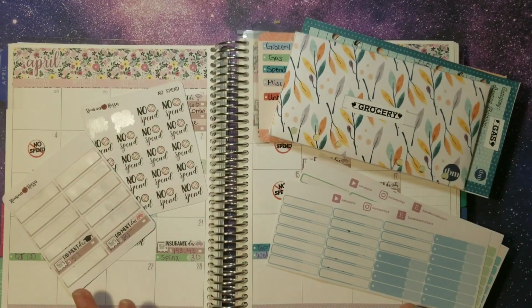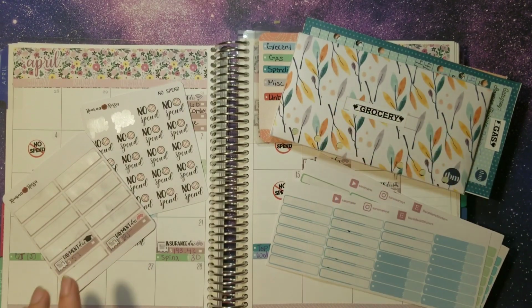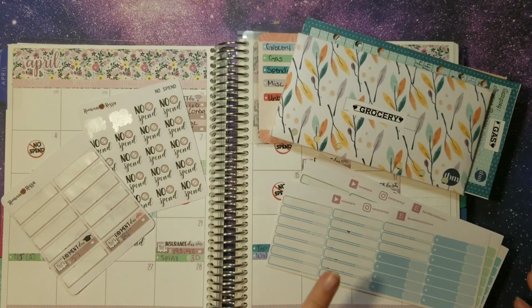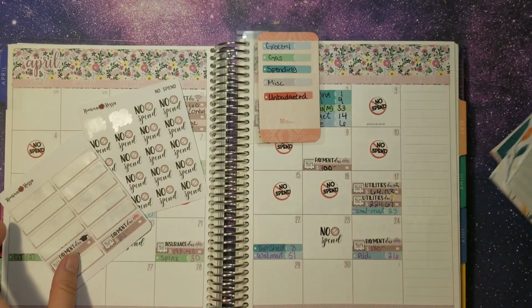So we are going to be doing our last weekly check-in. We have all of our cash envelopes here. We have 2 bills that we paid this week, our no spends, as well as our expense trackers from Sarah Marie. So let's go ahead and get started.